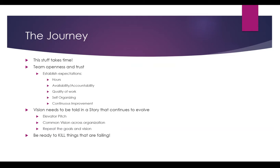Also, the last one is repeat the goals and vision. You have to keep instilling in the folks, this is where we're going, this is what we're trying to do, so they don't lose sight of what the overall objective is.